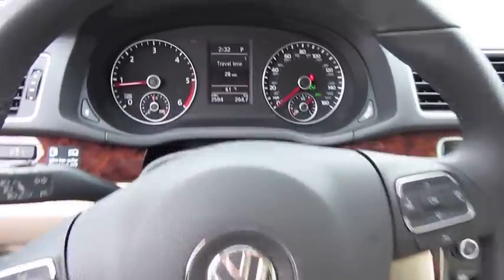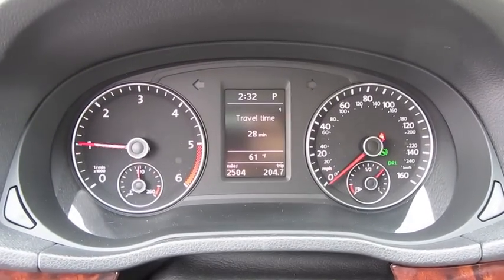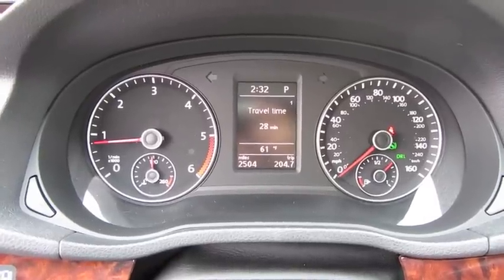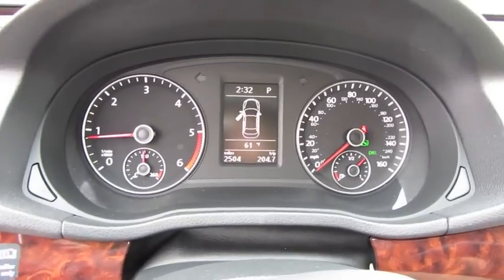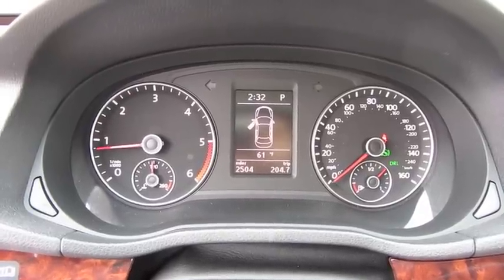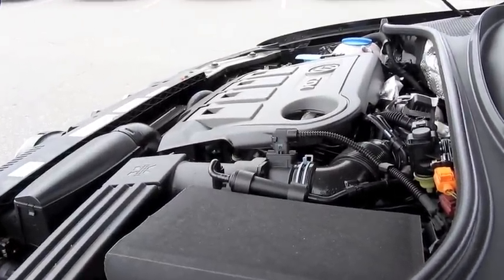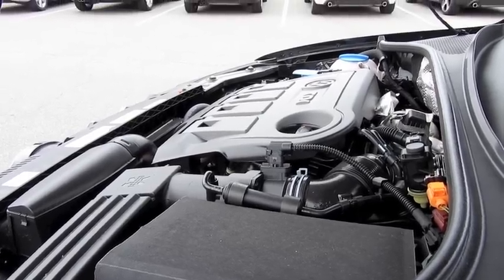So let's go ahead and see how it sounds. Does have a rev limiter around 2500 RPM, which is pretty typical of these diesel engines. Definitely hear some of the turbo whistle. Go ahead and shut her off.